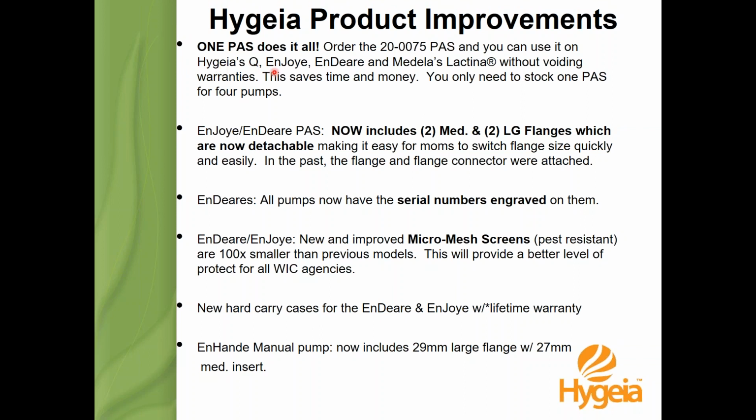Hygeia Q is one of our pumps. The Enjoy is one of our pumps. The EnDeare, which is the main pump we're going to talk about today. And then it's also going to work on the Lactina. All right. So we'll talk about that. So that makes it nice for stocking and inventory purposes. You can have one kit that really does everything.